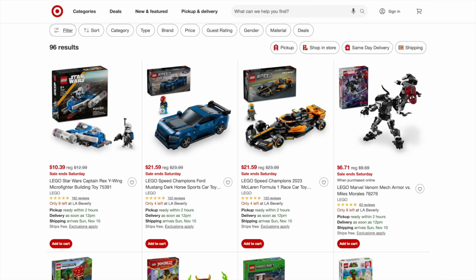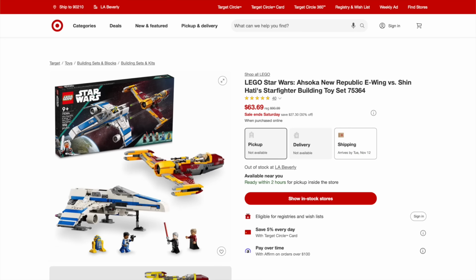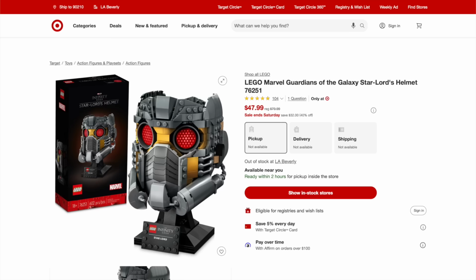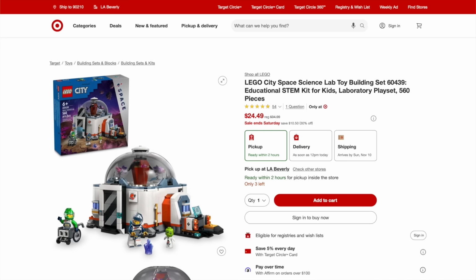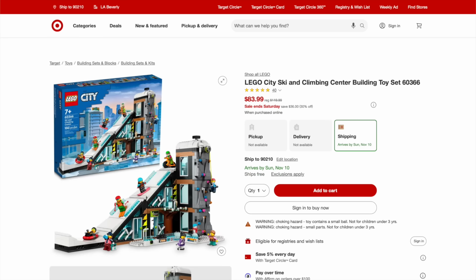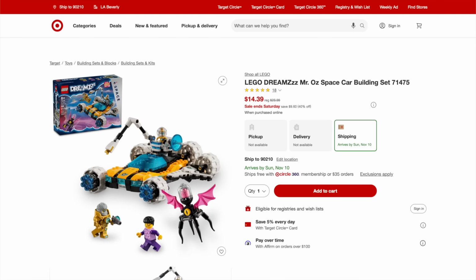First up over to Target, today's the last day to save up to 40% off, including 36% off Ahsoka Tano's T6 Jedi Shuttle, and 42% off the New Republic E-Wing versus Shin Hati's Starfighter. Star-Lord's helmet's 40% off, and Disney Villains Icons is 30% off. From LEGO City, the Space Science Lab and Ski and Climbing Center are 30% off. From Harry Potter, the Forbidden Forest Magical Creatures is 30% off, and from LEGO Dreamzzz, Mr. Oz's Space Cars 52% off.